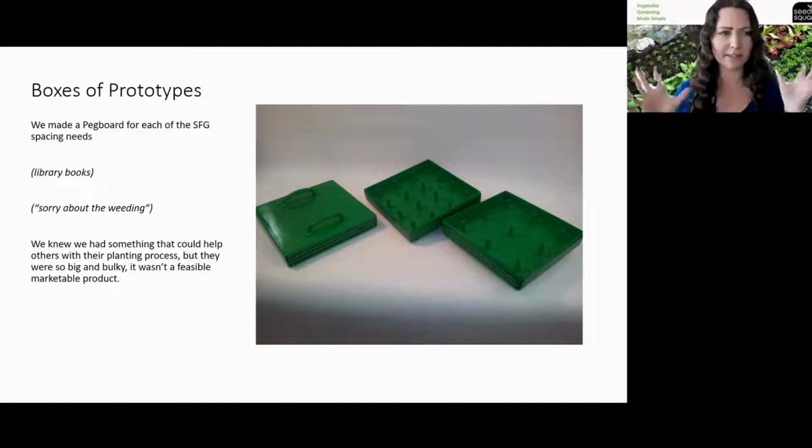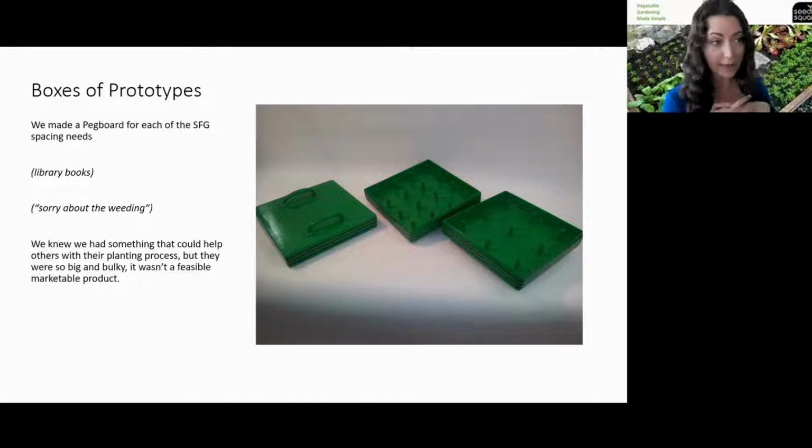So we had friends and families and neighbors, and kind of everyone's going, oh, what did you do? How did you do that? Which was kind of fun. So we ended up lending them out like library books. And you know, people out there planting their gardens, which is always awesome.